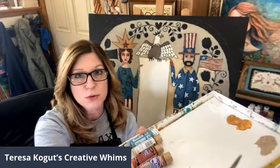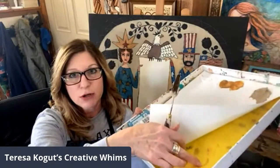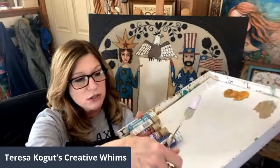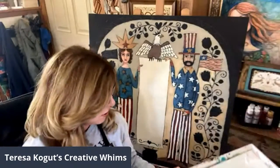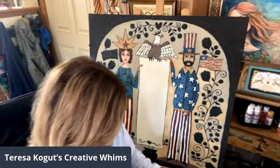These papers are disposable. This yellow that you're seeing is a sponge, so I can rinse that sponge out. As long as you keep that moist, your paints will stay fresh for weeks and weeks and weeks. All right, so I'm going to add some color to my palette.